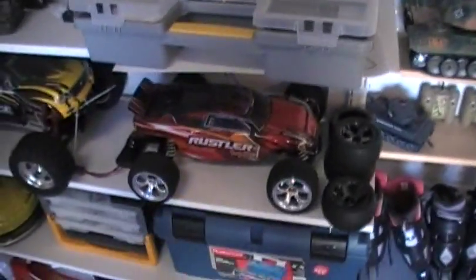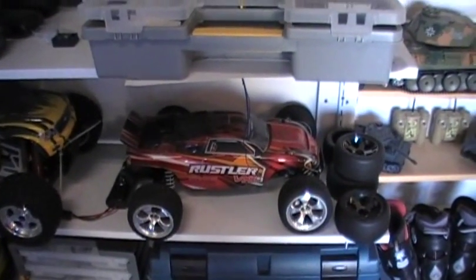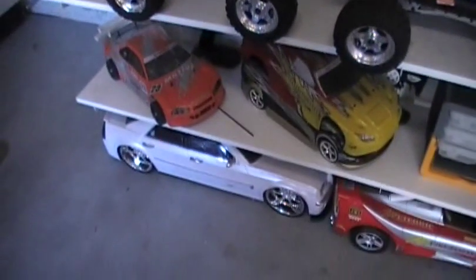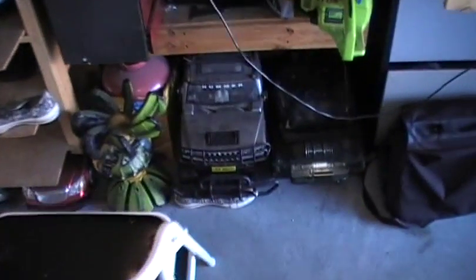Then we wanted faster cars. Picked up the Rustler with the right batteries. Can hit 70, 80 miles an hour. Got a couple of Rustlers, got a couple of E-Savages. A couple of other cars. My son was starting to do a couple of bodies on it. More cars, more cars. Let me whip over here real fast.